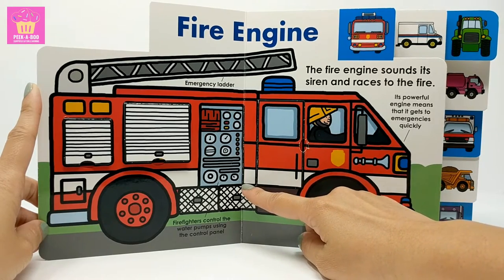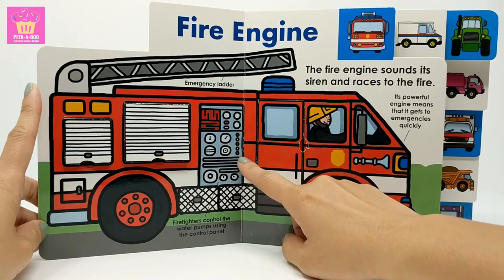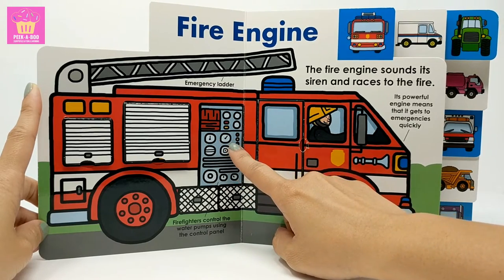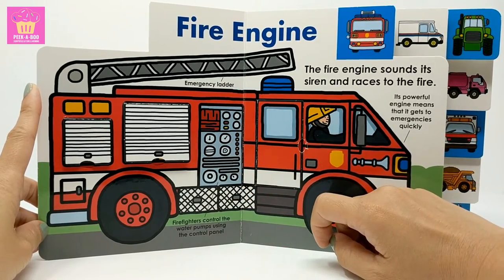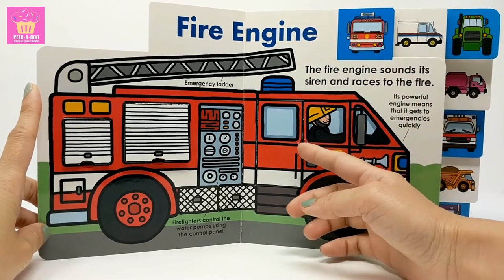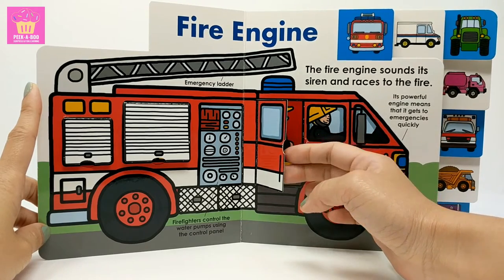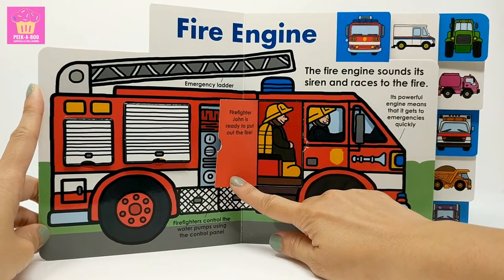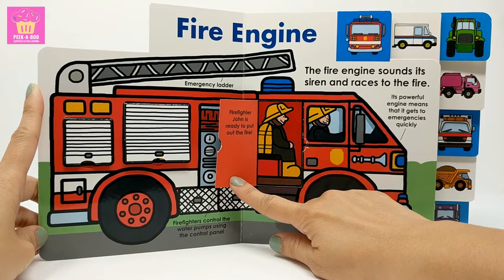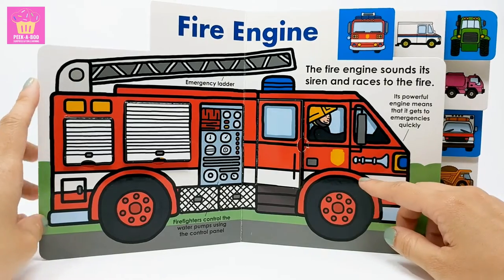Firefighters control the water pumps using this control panel. So look at that, all those buttons. Wow, beep. Oops, sorry, I probably shouldn't touch them. And who is in the back? Let's open the door. Hi, Firefighter John is ready to put out the fire. Go. And let's check out what's in the back.